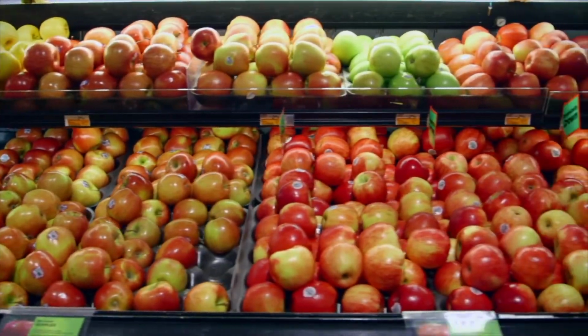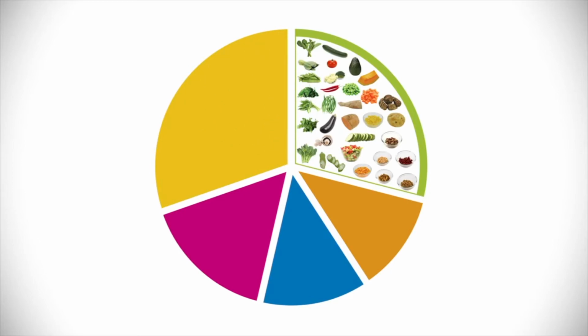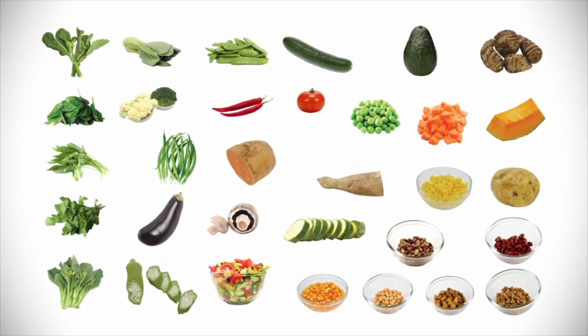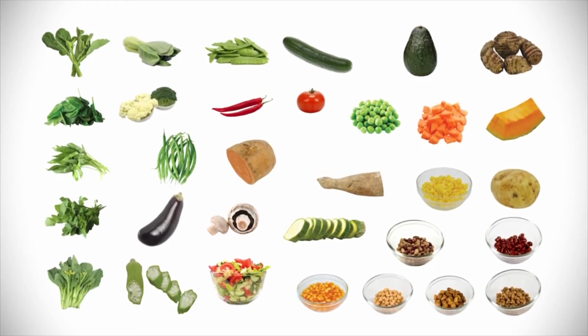There are many different types of vegetables and legumes grown in Australia that are available right throughout the year. It's important to eat a variety of different types of vegetables, beans and legumes each day. Try to eat a range of different colours.